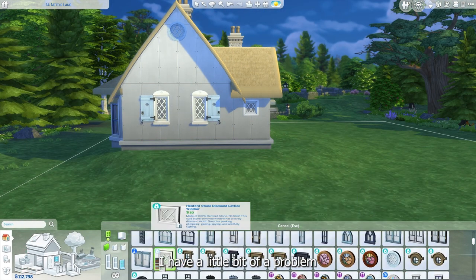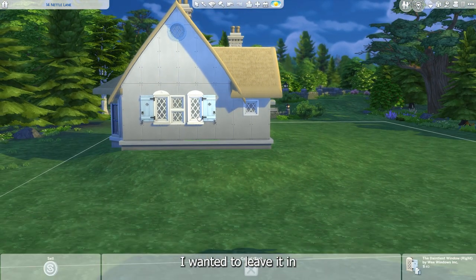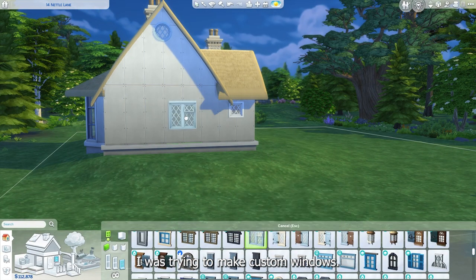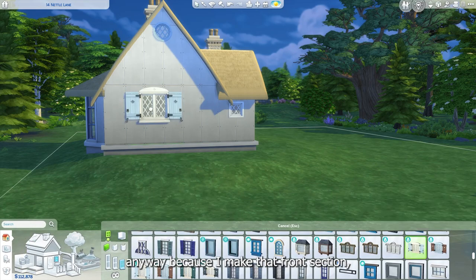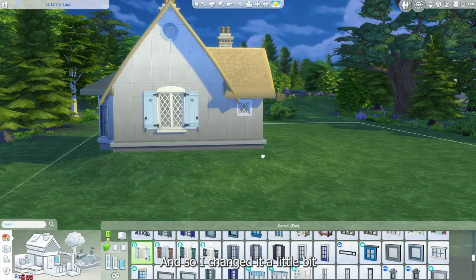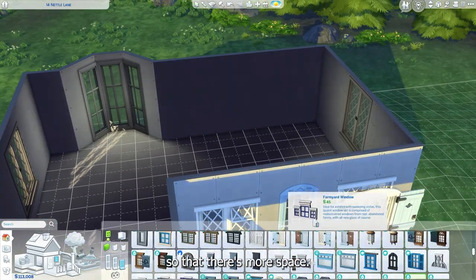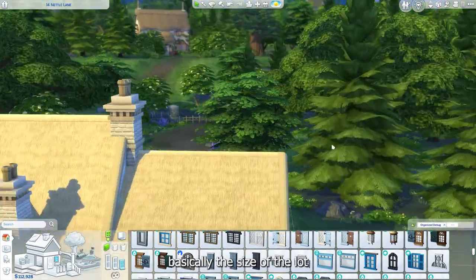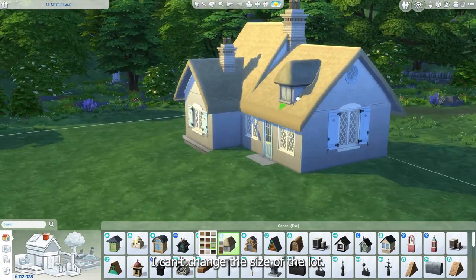I had a little bit of a problem figuring out the window situation on this side as well. I wanted to leave it in because it really was a challenge. I was trying to do some custom windows. I put some windows in, but then eventually I changed it anyway because I made that front section the bedroom, and so I changed it a little bit so that there's more space. But all in all, this is basically the size of the lot, of the house. I can't change the size of the lot.